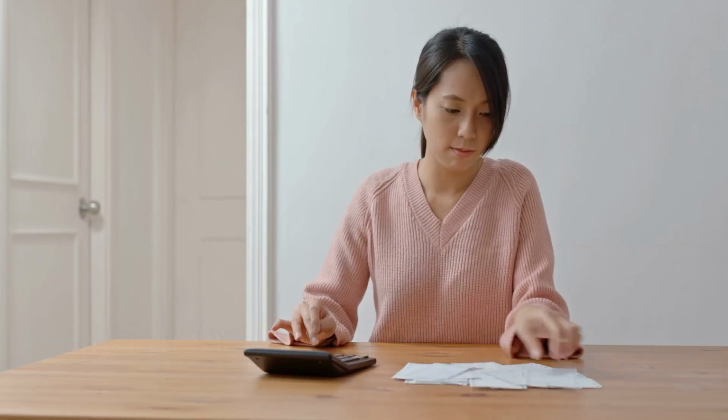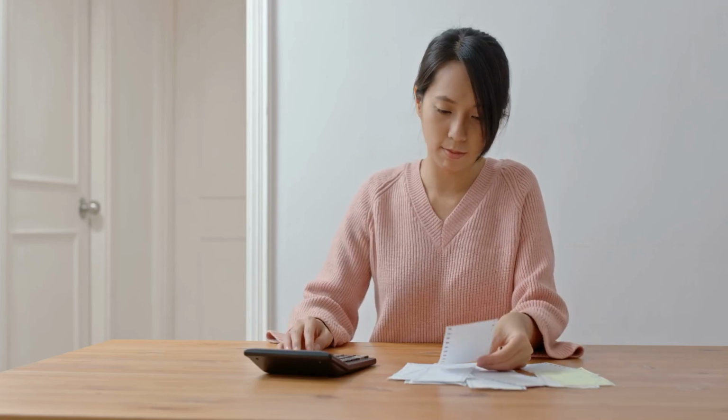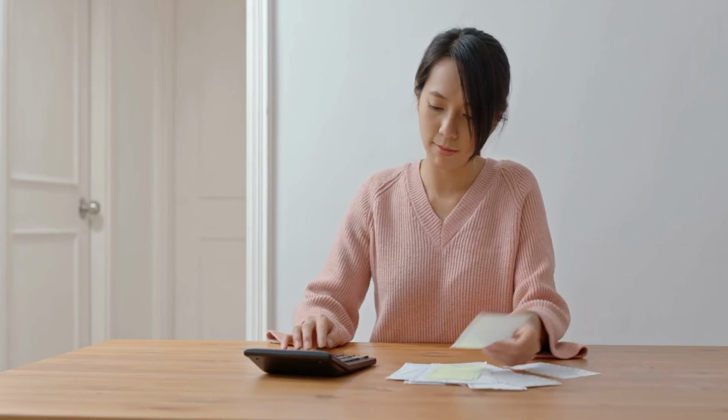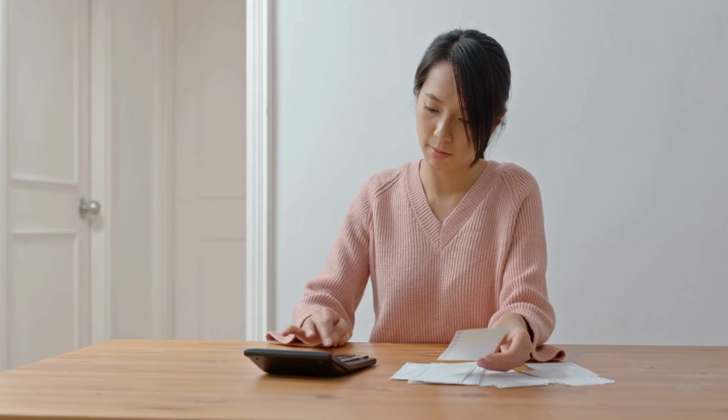All right, now that you have a clear picture of your debt, it's time to create a budget. This is the foundation of your financial journey, the roadmap that will guide you towards financial freedom. Think of it as your personal financial blueprint, a detailed plan that outlines your income, expenses, and financial goals. Without a budget, it's easy to lose track of your spending and find yourself in a financial mess. But with a budget, you have a clear picture of where your money is going and how you can make it work for you. I know, the dreaded B word.